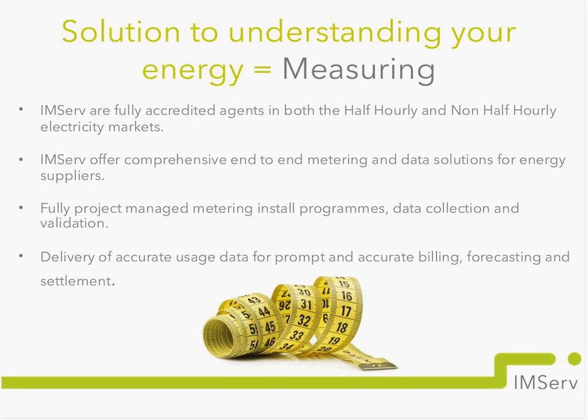As fully accredited agents in the electricity market, we offer metering and data solutions for half-hourly and non-half-hourly physical meters. Simple, effective solutions to enable you to focus on driving your retail sales. I can provide you with fully project-managed metering installation programs, data collection and validation services, taking the hassle away from you whilst delivering reduced costs.